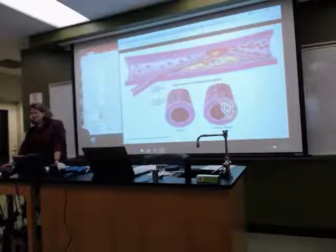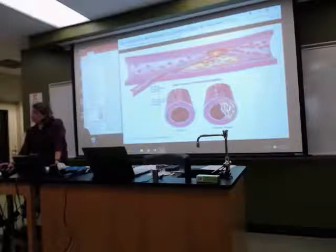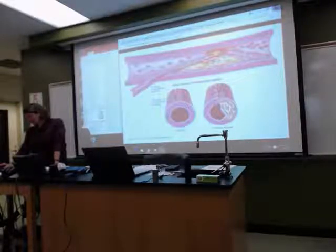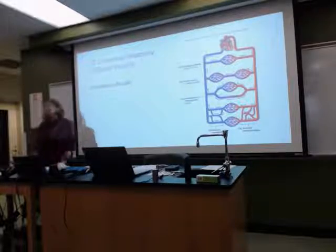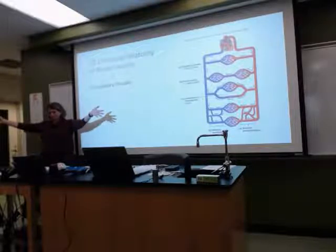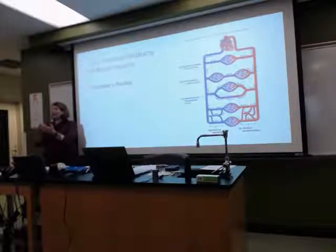Well, because it's going to be present for large, medium, and small vessels, when you get to that outer layer, they're going to be neighboring. And one of the things about blood vessels is that they can grow and extend. Okay? So the best example that I can give you is cancer.